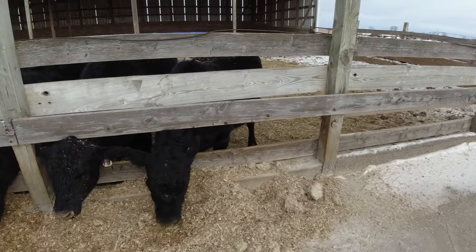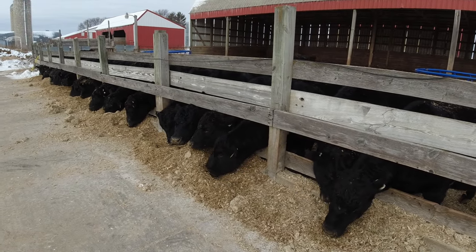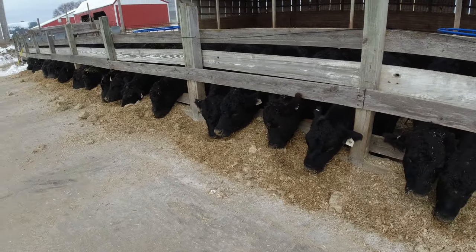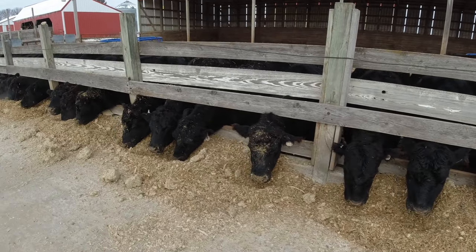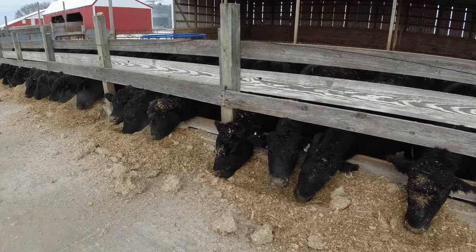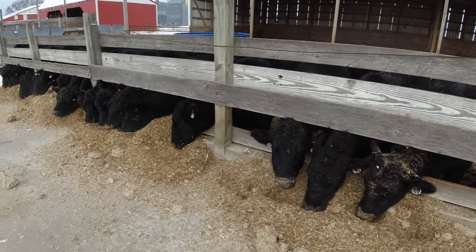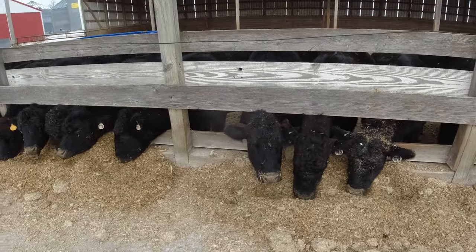I'm keeping the bunk space tight, because if we add any new cows, I don't want them splurging on the silage. So all the cows that have been here will be used to the silage, and they'll be the first ones up, and the new ones will slowly get acquainted to the silage, so we don't have any issues. They look cold, but everybody's happy.